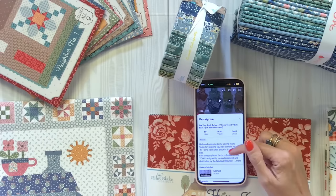Okay, so I think that's all I have to show with Hometown. Okay, so we have B Dots. Let's talk about B Dots and how it's a basic and how you came up with it and all of that. Every once in a while I do a basic line.